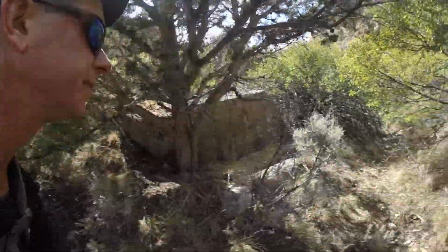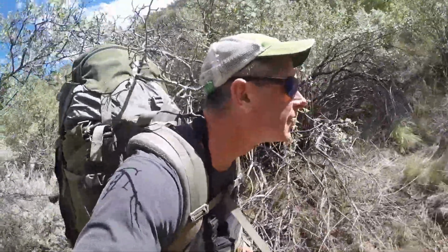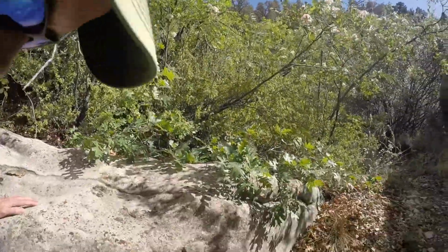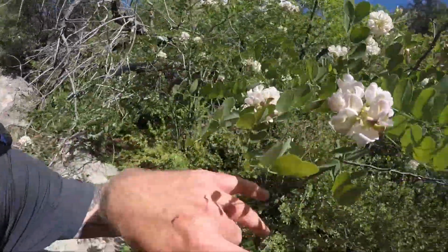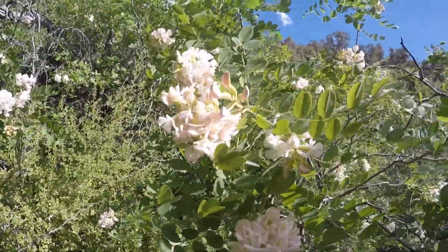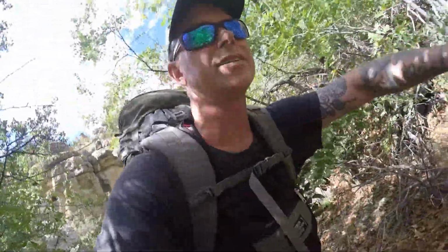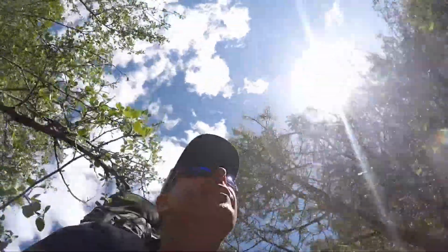Yep, pretty thick in some spots. Definitely doing some bush hogging. All right, so these are the flowers of the infamous cat's claw. Pretty for such an evil plant. Got the thorns on it. Already drawn some blood. We're in a forest of it right now. Thick, man. Thick.